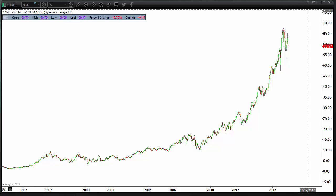Today, let's have a look at Nike, shares of Nike, the sports apparel retailer. I do think the stock continues to look very, very heavy, and the path of least resistance, as far as I'm concerned here, is to the downside.